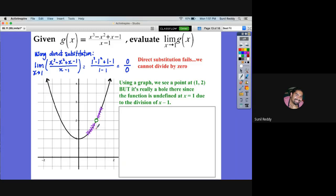But from both sides of x going to positive 1, we have this y value approaching 2. And so the limit here is 2. But I don't want to always have to graph in order to evaluate a limit when we fail with direct substitution. So if you remember from an earlier page, one of the methods was using other algebraic manipulation.